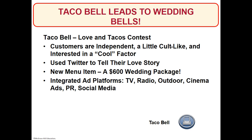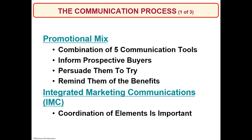Right? And they use integrated advertising platforms, TVs, radios, outdoor advertising, cinema advertising, publicity, public relations, and social media for this campaign. So quite a powerful and interesting campaign. Okay?